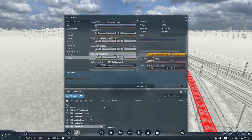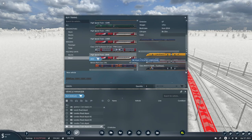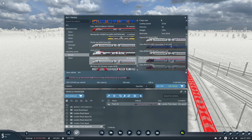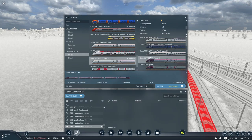Network Rail. Yeah, I don't think there's any other. So, yeah, we'll maybe go with... Right, we'll pull one of these out first. AXC. What does AXC stand for? AXC. Right, I'm going to... might not use this. I'm just wanting to see what it looks like when it pops out of the depot. Now we'll push play.